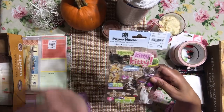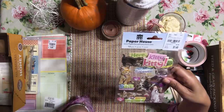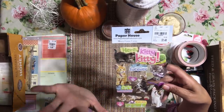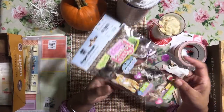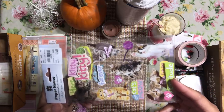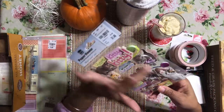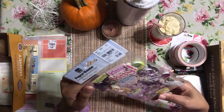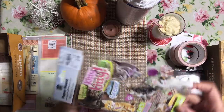I found this adorable sticker. I thought of my boss when I found this because she loves cats. I thought this would be awesome for maybe a card for her when I'm ready to make one, maybe for Christmas. I just thought it was so cute, and I said, this is adorable, so I just grabbed it. It has little cat images, but they look so realistic. They're so cute. I think she would love a card with these cats.